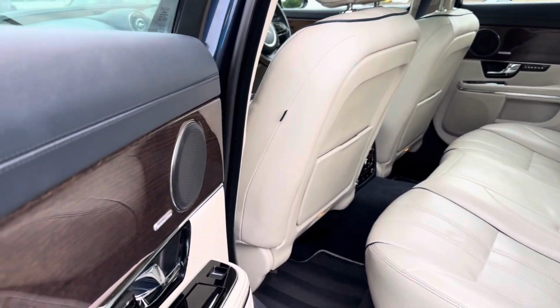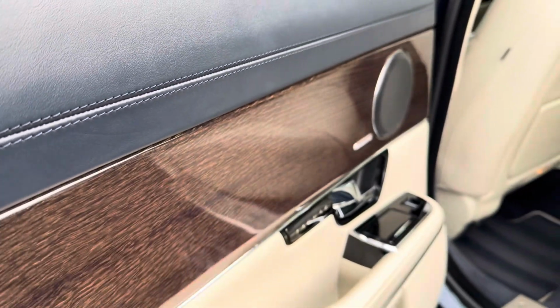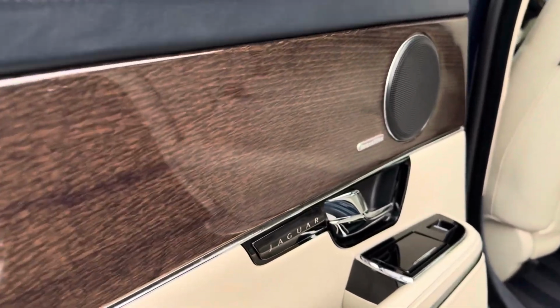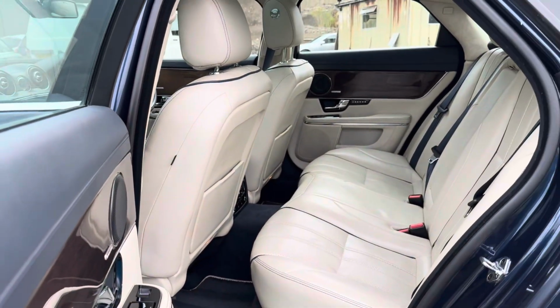And again, you've got this beautiful wood paneling, and that really is absolutely gorgeous wood paneling on these doors. You've got the Jaguar emblem embossed in there as well. So I'm really enjoying owning this car.